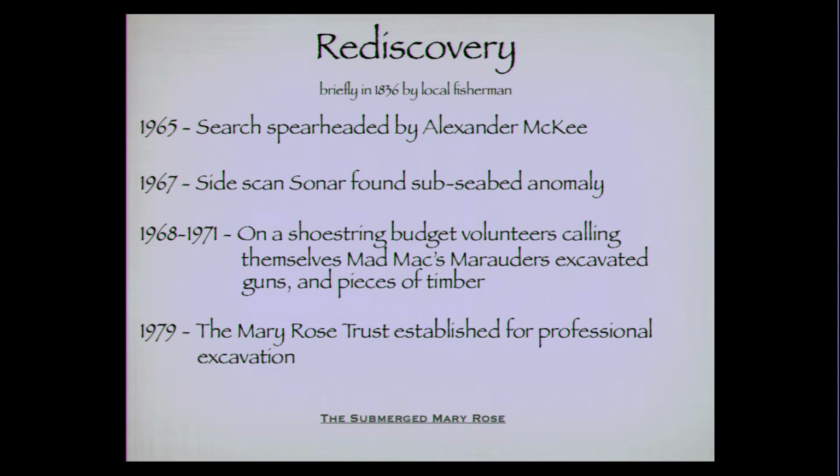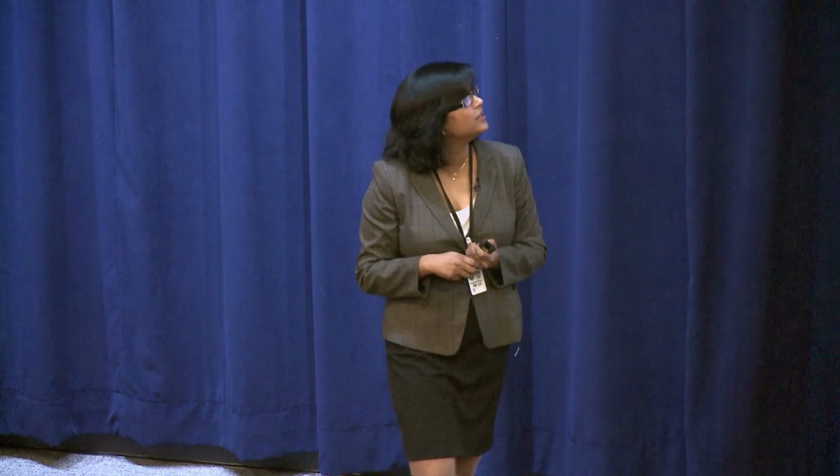Now, it was rediscovered briefly in 1836 by some local farmers whose line started catching against something metallic underwater. They did some diving, some expedition underwater, but it was soon forgotten. In 1965, the search for the Mary Rose was restarted and spearheaded by a war historian named Alexander McKee. He and his team really wanted to find the Mary Rose and did a lot of studies to pinpoint where it was buried.